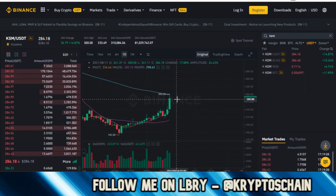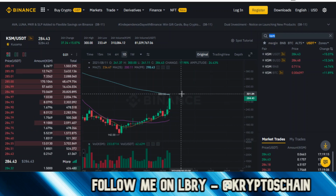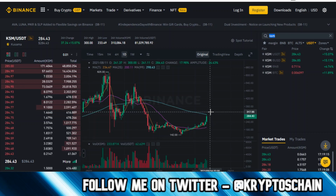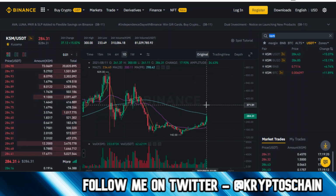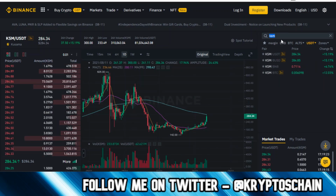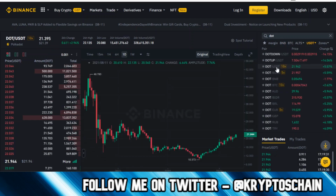I am expecting a little bit of a pullback, but again, it does depend what BTC is going to do. So yes, if we do break above this area here, let's say if we go to like 310 today, then we're likely going to see 370, which is the next area of resistance, as you can see here, just around this area here.